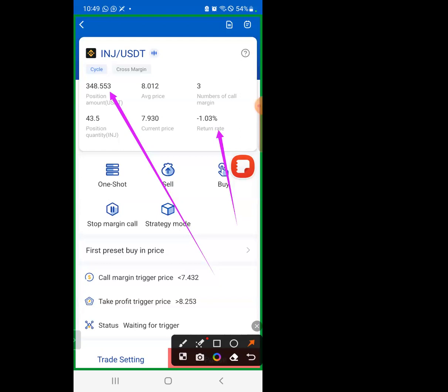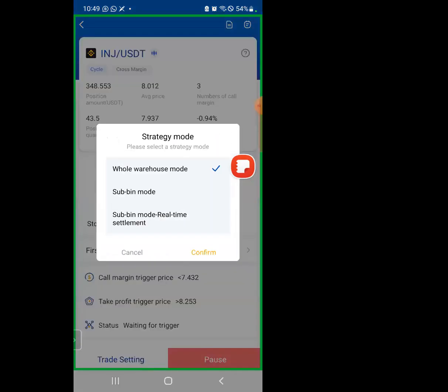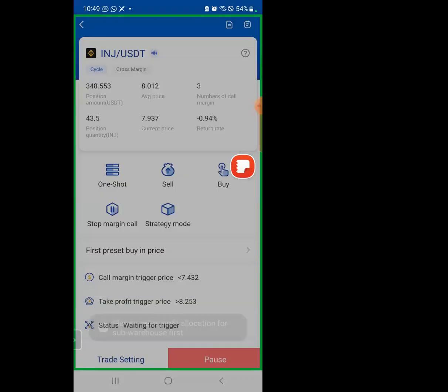So if you had set a very small percentage, that will affect you a little bit. You are not going to be in the market for some days, then it will go back and eventually sell, then it restarts. So obviously the strategy mode will be warehouse. You can't change it to sub-bin because you only have 4 margin calls.